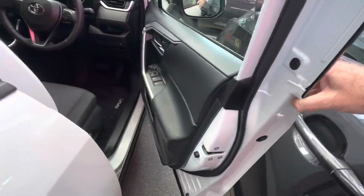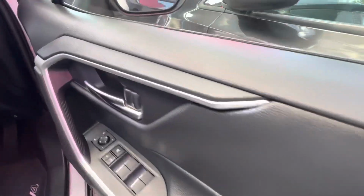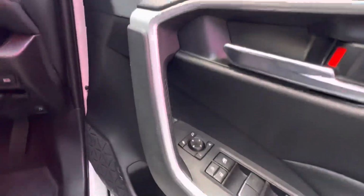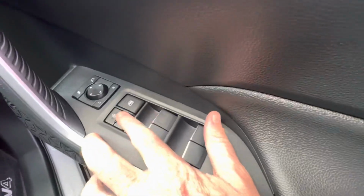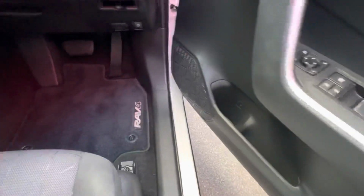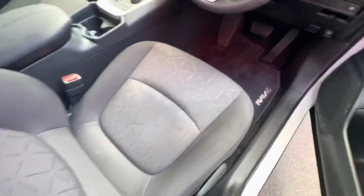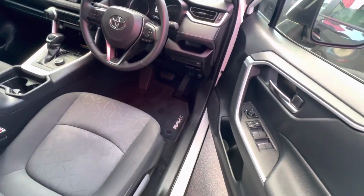Driver's door is obviously the most commonly used. Any wear and tear or markings is likely to show up in this one here. It's been nice and clean and tidy though. And you've got your electric windows, your locking, your side mirrors, and the electric folding side mirrors as well. Even got those carpet floor mats up front, and driver's seat still in very good condition. But we'll jump in and start it up for you.